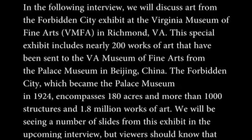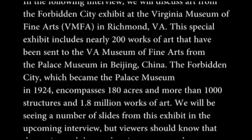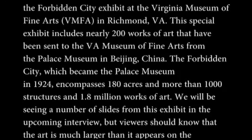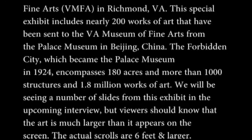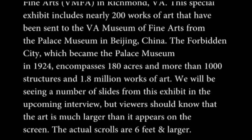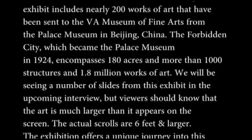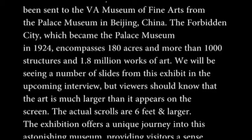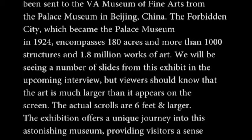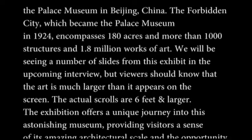The Forbidden City, which became the Palace Museum in 1924, encompasses 180 acres and more than 1,000 structures and 1.8 million works of art. We will be seeing a number of slides from this exhibit in the upcoming interview, but viewers should know that the art is much larger than it appears on the screen. The actual scrolls are 6 feet and larger.